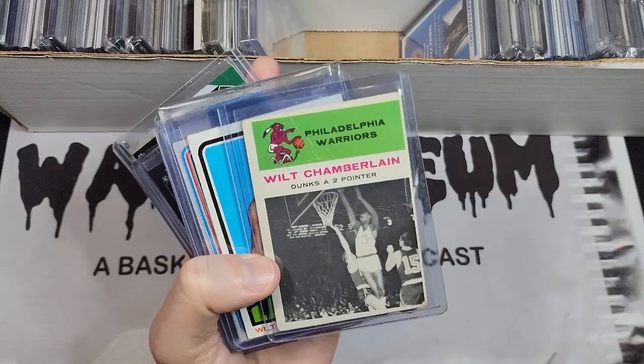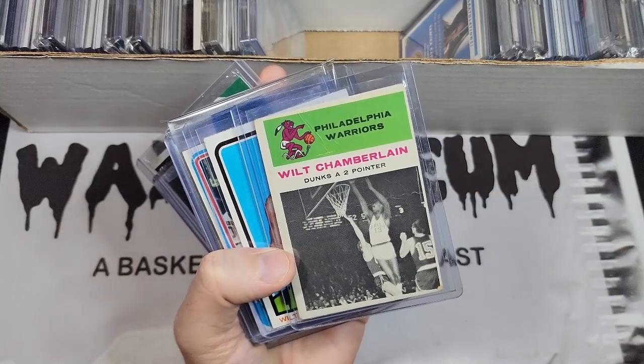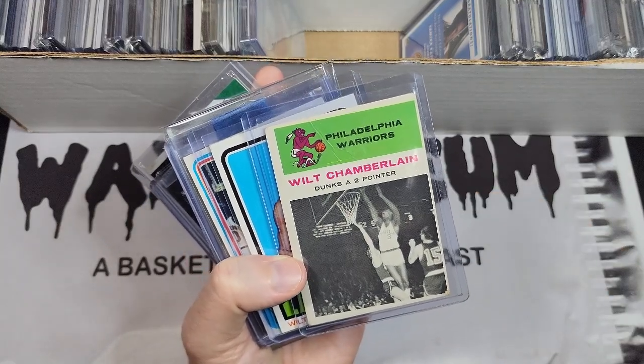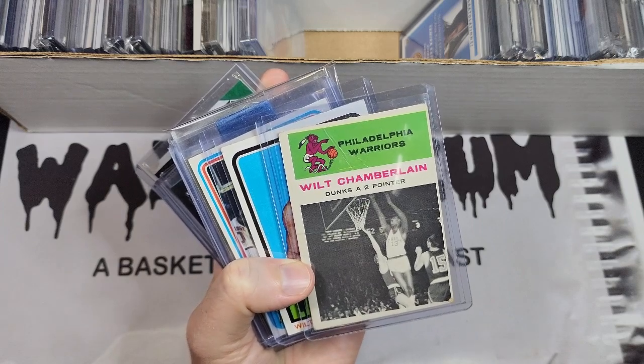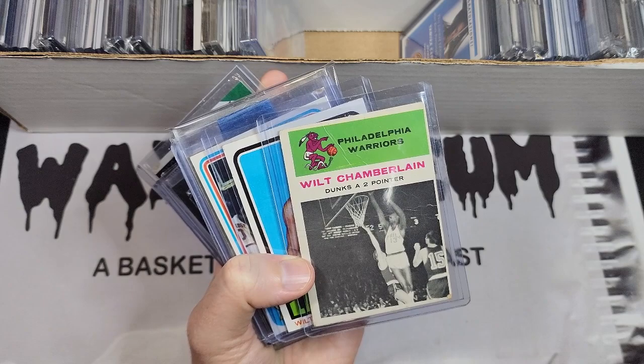All right, Wilt Chamberlain. So this card here did not fit in a magnetic. I wanted to have it in a magnetic at one point. This is his rookie year card.